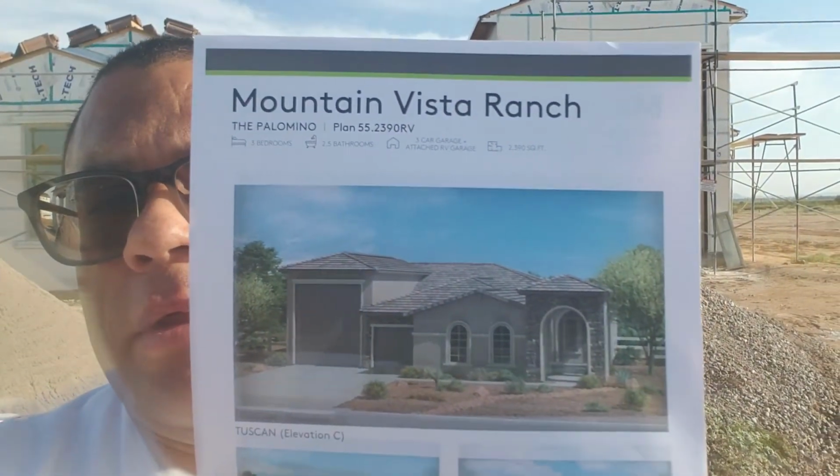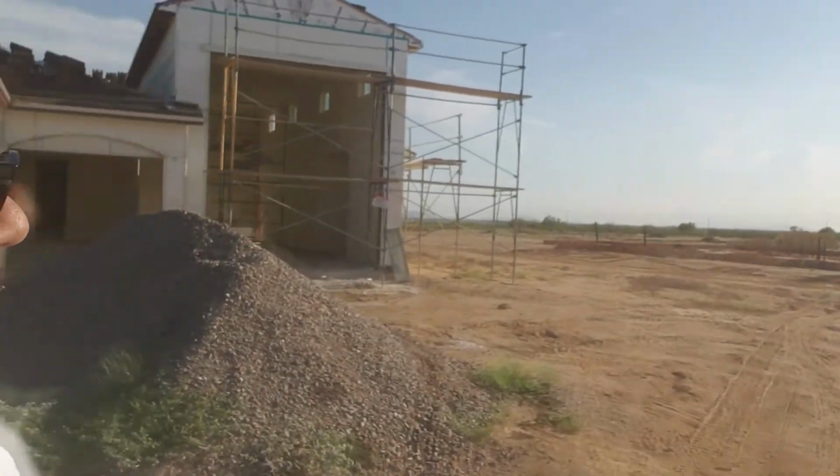Well, we are at the, this model behind me is the Palomino floor plan. It is right here. So we're going to take a tour of this one. This has an RV garage with a two-car garage tandem in one line, and then it has another one-car garage next to it.